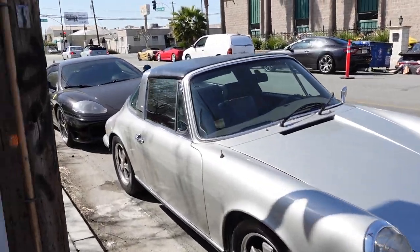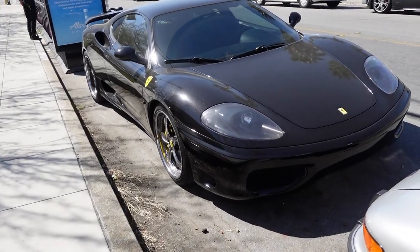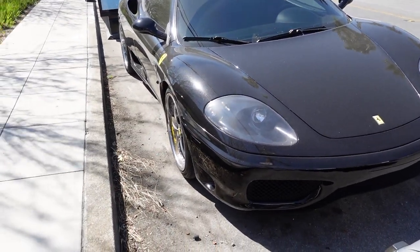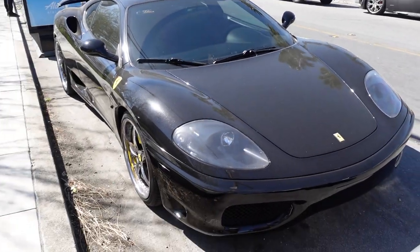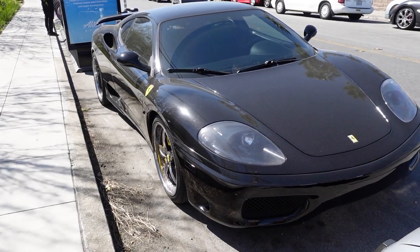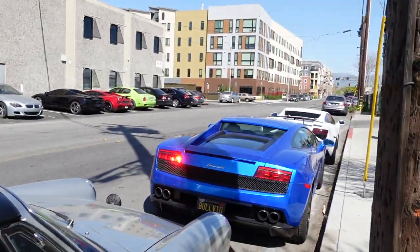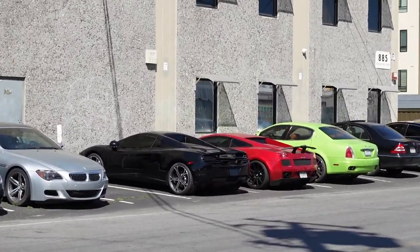Targa is beautiful, but if we're gonna compare that Gallardo to something like this, is this a 360? Let me know. I need to do my research a lot better. Maserati would be nice as well, but I think I'm leaning more towards Ferrari or Lamborghini. Let me know what you guys think, if it's gonna be something like this or something like those. Yeah, let me know.